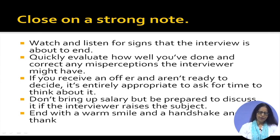If you receive an offer and aren't ready to decide, it's entirely appropriate to ask for time to think about it. Don't bring up salary, but be prepared to discuss it if the interviewer raises the subject. End with a warm smile and a handshake and thank everybody on the panel.